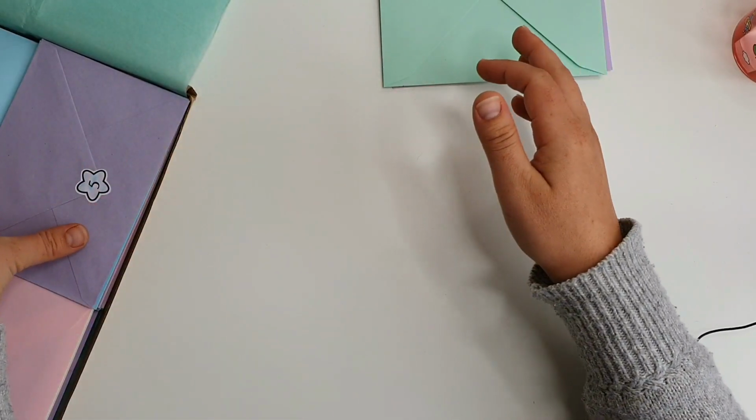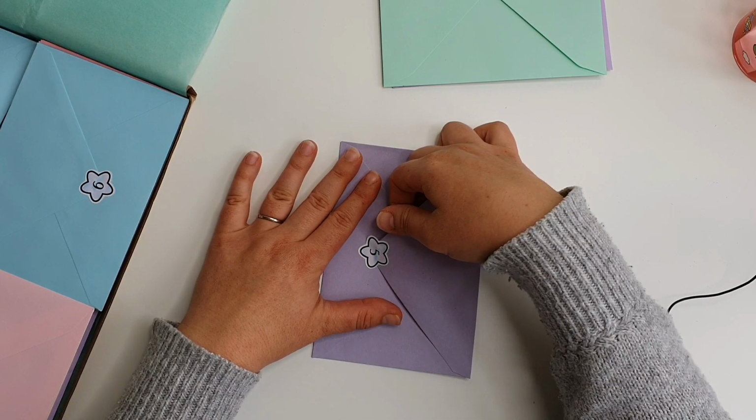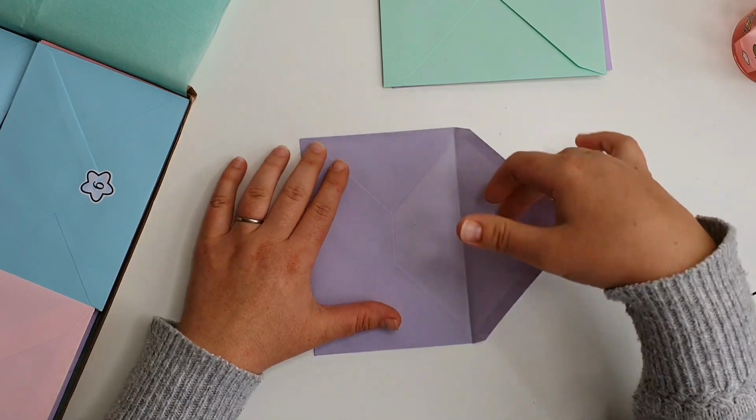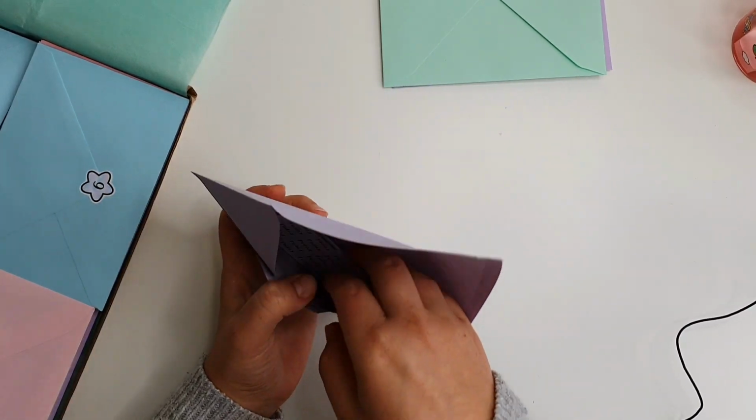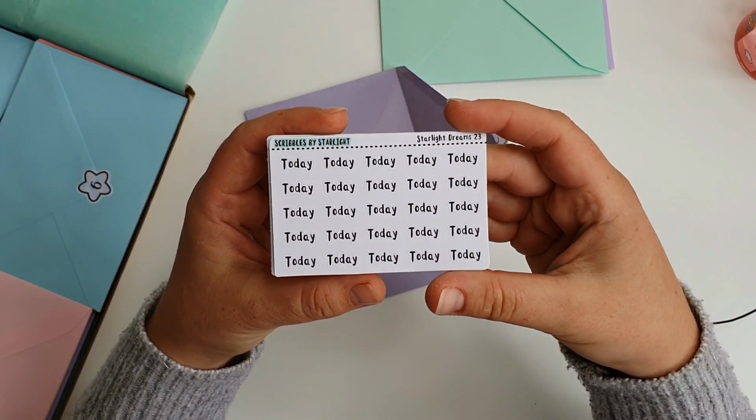Right, so 4. Then number 5. Oh, I can't believe this. This feels really weird. Unboxing my own advent calendar. Really weird. Right. Then I've included some scripts. And the font is hand drawn by me.